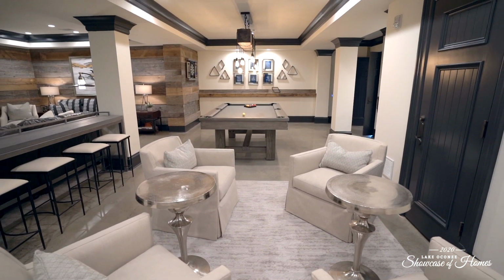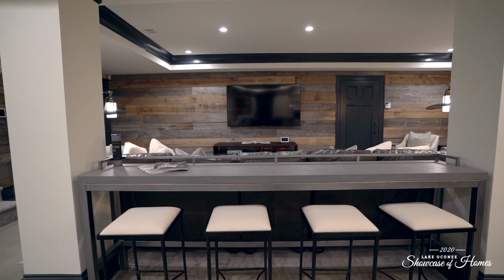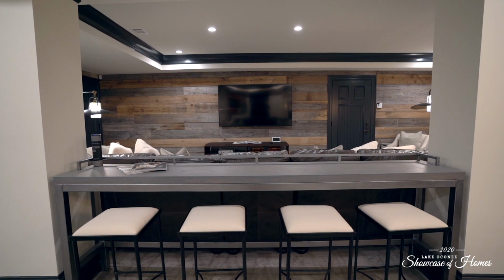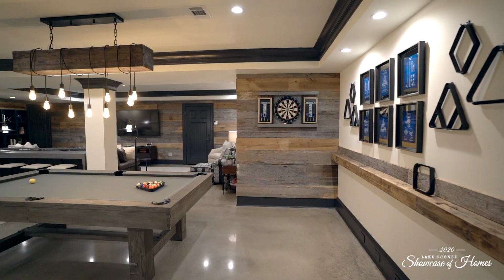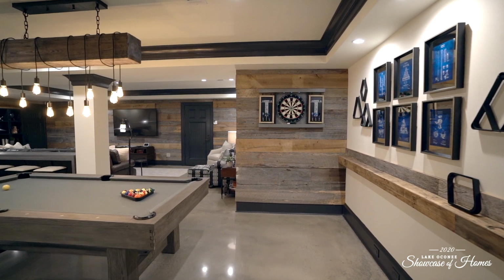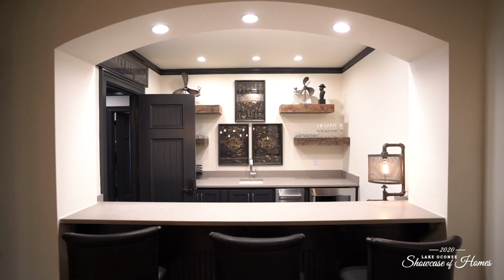To the right, you're going to find the shuffleboard. And then as we kind of come on around the corner, you're going to have a viewing space with bar stools that overlook the sofa. That kind of gives you a peering to the TV. And after a long game of pool, or whether you're playing shuffleboard or darts, the whiskey bar is a great place to retreat and end your evening.